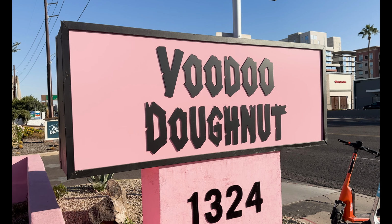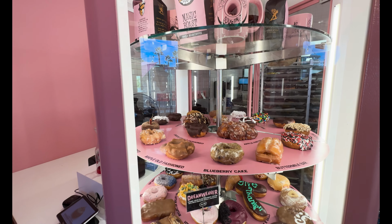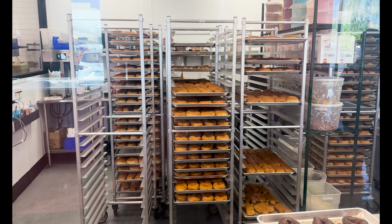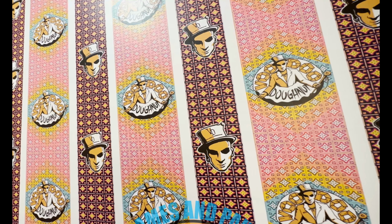Today we are at the newest location of the world-famous Voodoo Donuts here in Tempe, Arizona. Long touted as one of the major pioneers in the artisan donut scene, we are so excited to finally have a Voodoo Donuts here near our hometown. So stick around with us for this sweet and deep-fried edition of James and Paul Try It All.